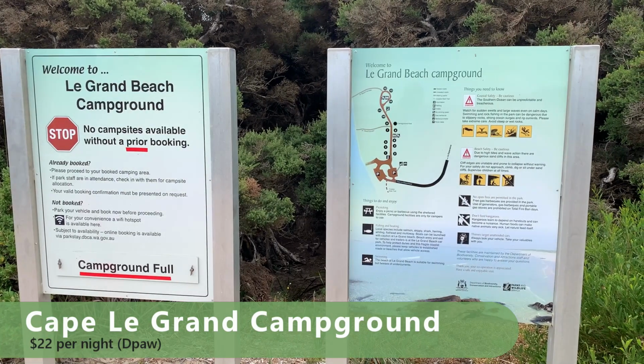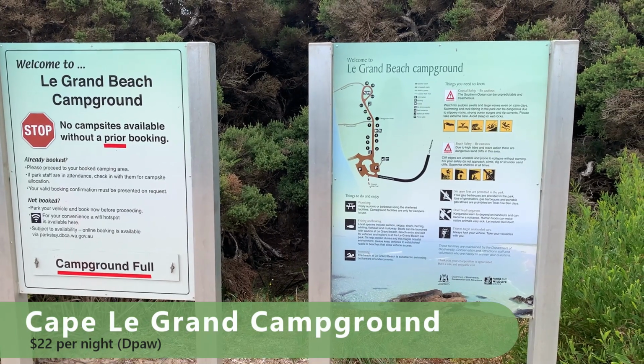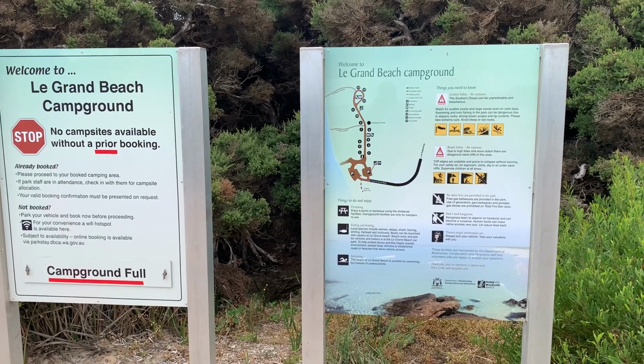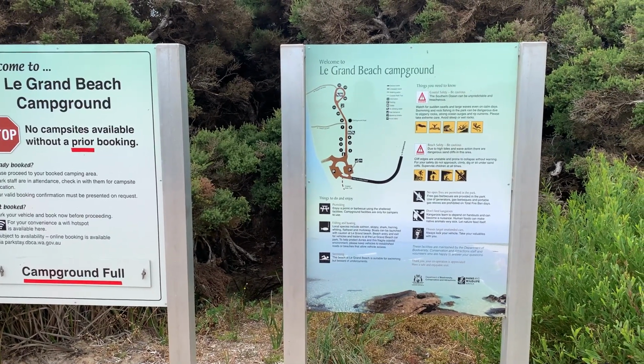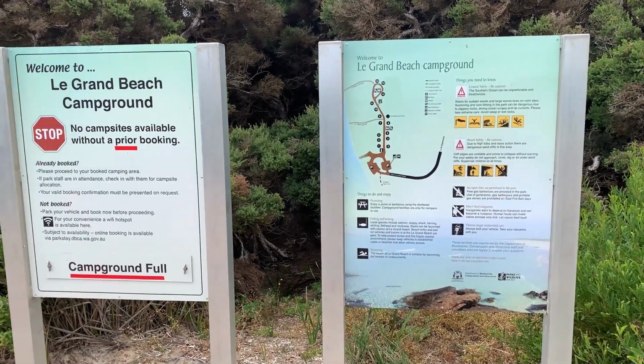Oh, this is Cape Le Grand campground. It's a depot site. It's about 15-20 minutes away from Lucky Bay. Much smaller. Just 14 sites here as opposed to the 50 something. But in a lot of ways it's a nicer campsite.